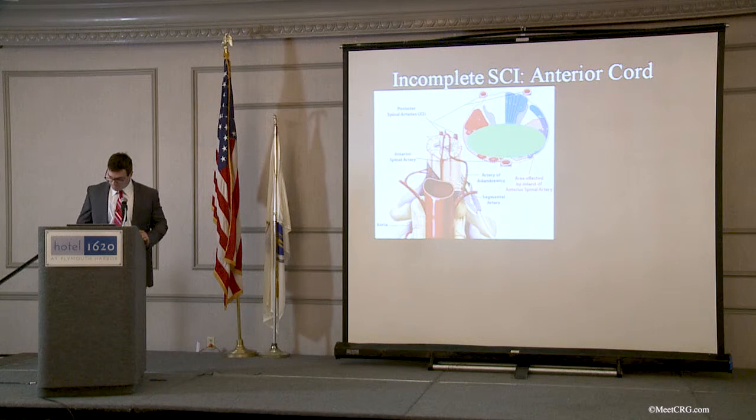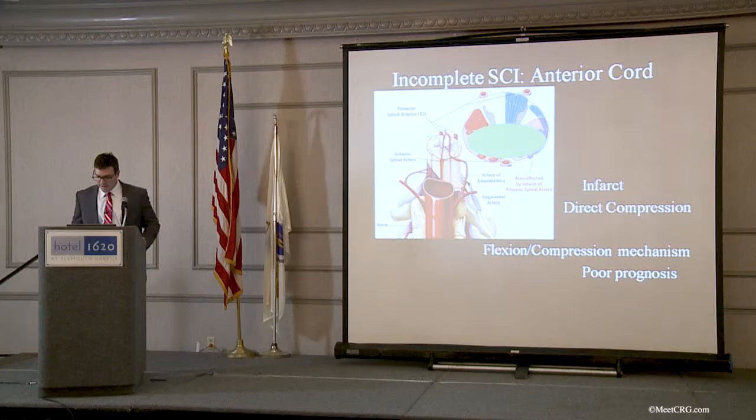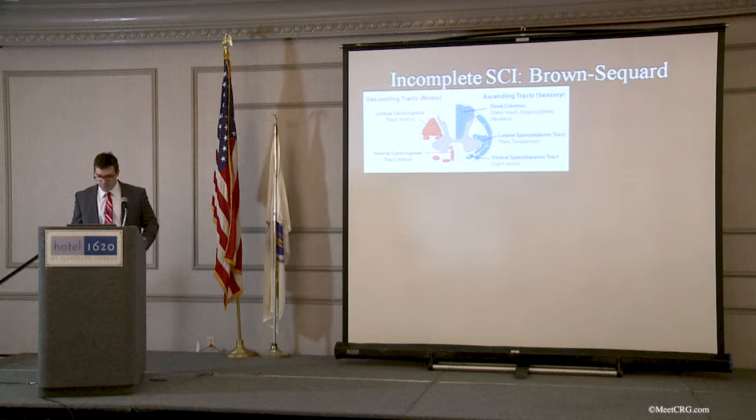Posteriorly, there is a different blood supply, but anteriorly, you've got one major artery that feeds more than half of the spinal cord. It can be from direct compression as well, a flexion-compression mechanism. Flexion and compression, of course, with falling forward, something ventral could then retropulse into the spinal canal. And as this often has a vascular infarct component, the prognosis for this is poor.